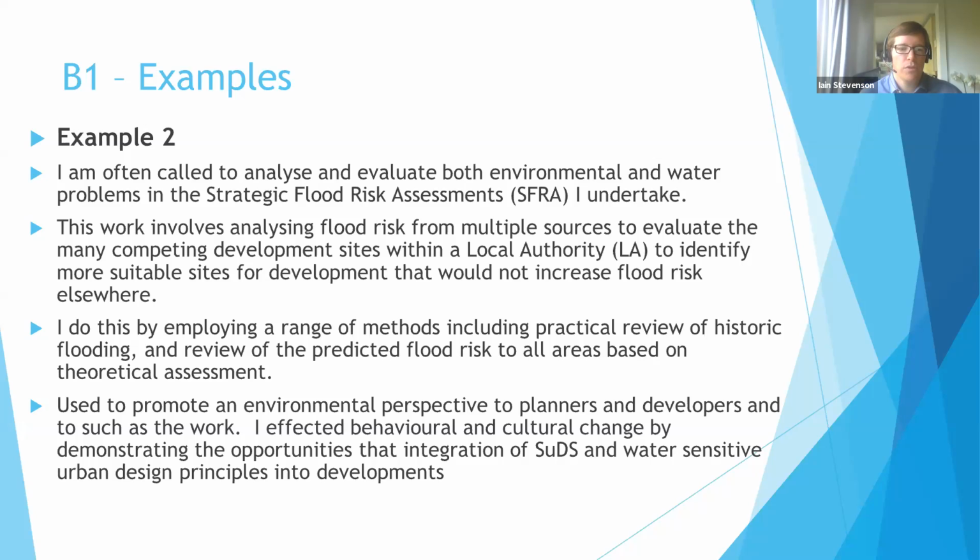looking at the problem, but also engaging with the stakeholders, which was the local authority. I do this by employing a range of methods, including practical review of historic flooding, and review of predicted flood risk to all areas based on a theoretical assessment. So this is analysing the problem.